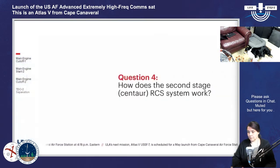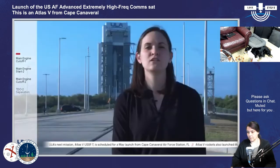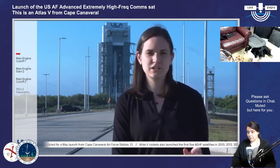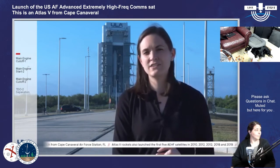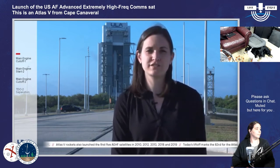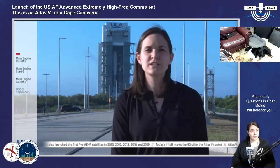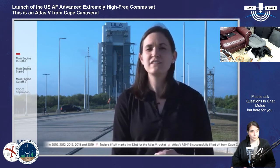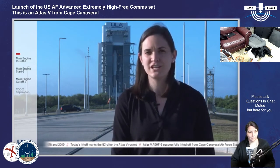The next question is, how does the second stage Centaur RCS system work? So the reaction control system on the second stage uses tiny thrusters positioned on Centaur to orient and guide the stage through space. Today's mission is the 254th launch of Centaur. Centaur uses stainless steel walls that are thinner than a dime, which was one of the key features that makes it the highest performing upper stage in the world.